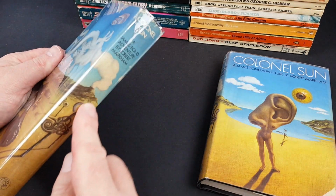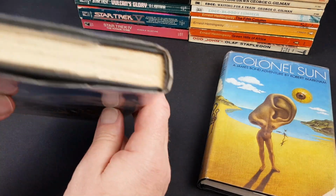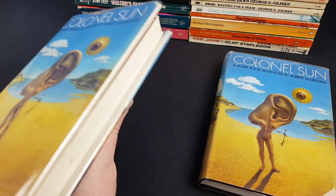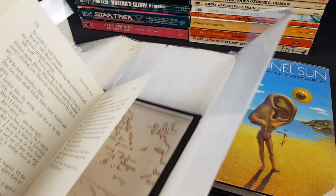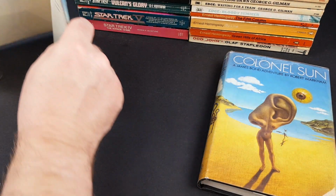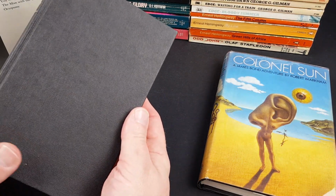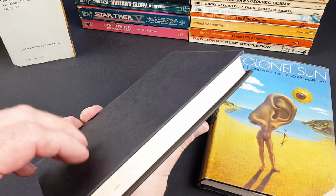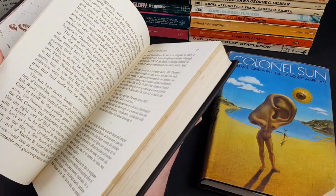Loads of spine wear, as you can see. It's awful, really chipped and damaged spine. There's a tear in it, and the actual book, it's all foxed. Now, I've actually had through my hands 3 copies of this book. Let's take off the dust wrapper. When I went to New Zealand in the early 90s, I picked up really, really top condition first editions of Colonel Sun and You Only Live Twice for like peanuts, just off the shelf in a second-hand bookshop.